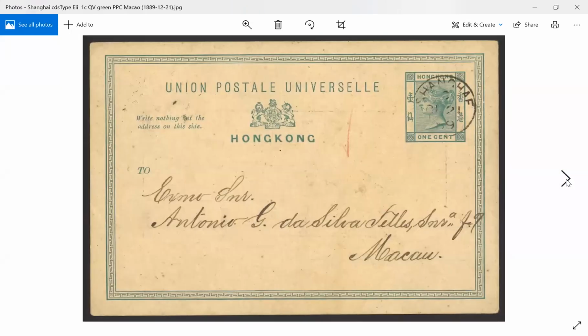Well, this one is Shanghai to Macau, 1 cent. So every inner port postcard rate is 1 cent. Therefore, the one from Hankow to Shanghai with the T-mark was incorrectly applied.